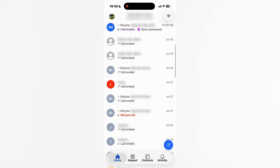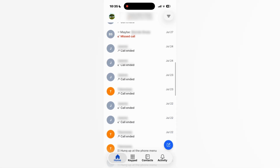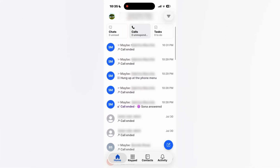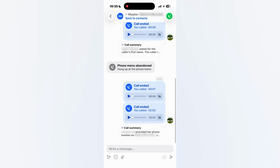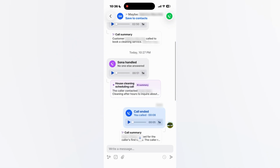Inside the app, you'll see incoming calls, outgoing calls, missed calls, voicemails, call recordings. One thing I absolutely love is that every call can be recorded. This is incredibly helpful when you're talking to new customers. Think about it. Many of us are driving when answering calls. Maybe we're walking through a property. Maybe we're shopping for supplies.